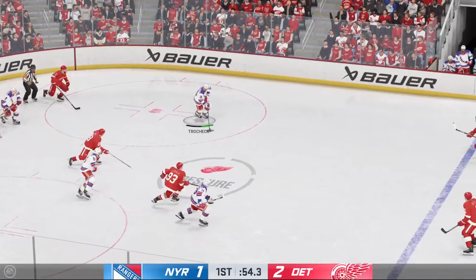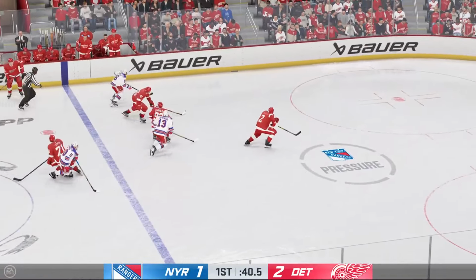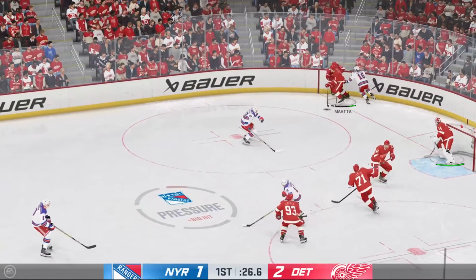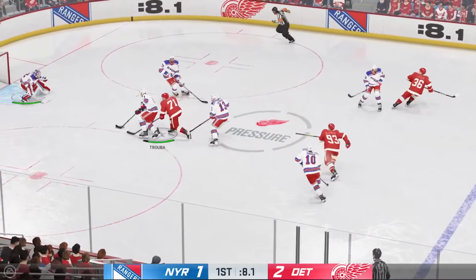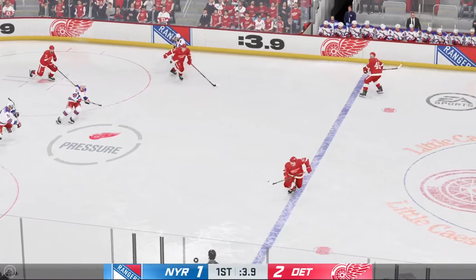Inside the final minute of the first here. The Rangers will play it through the neutral zone. Puts it in deep. The Red Wings break out of their own end with one last chance. Quick feed to Larkin. New York's got the puck. Slides it to Panarin.